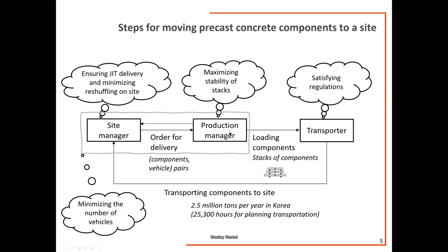The production managers in the factory want to maximize the stability of stacks. They don't want the materials to be damaged during transportation, so they want to maximize the stability of those stacks on trucks. And the transporter, of course, wants to satisfy the regulations. You need to know that typically site managers and production managers are from one entity or company, meaning that one PC factory or company produces the material and installs it on site. These people want to minimize the number of trucks, because normally this is under a unit cost based contract. So they want to reduce the number of trucks. All of this needs to be satisfied, or optimized somehow, but we don't have a tool or knowledge.